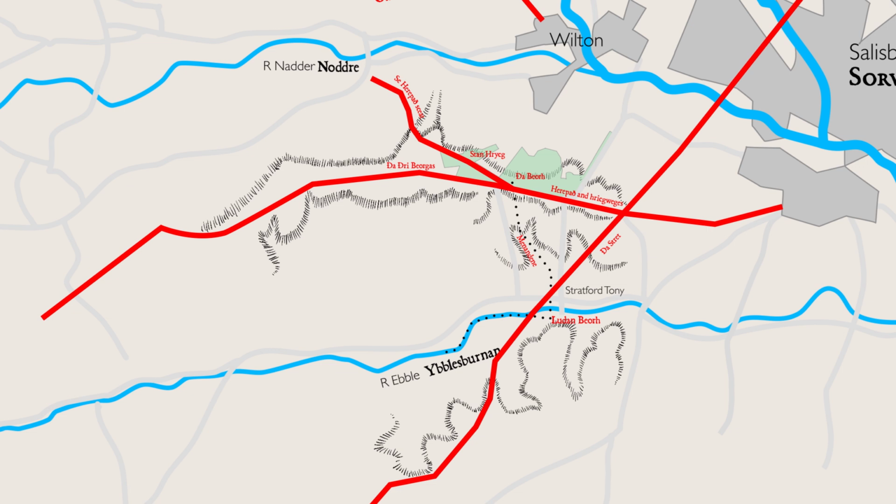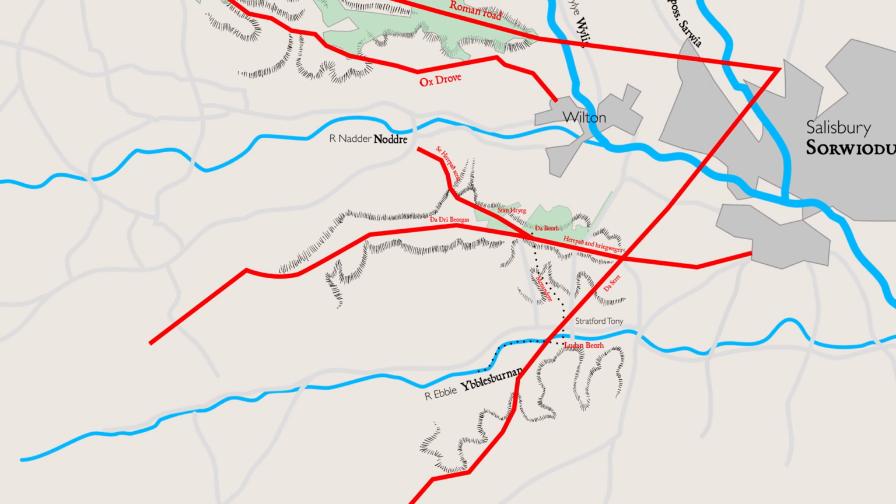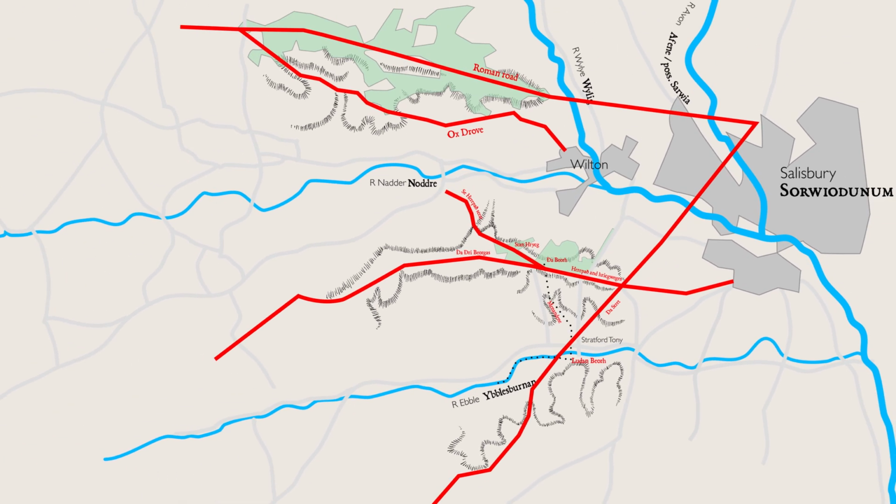And so we have the two sort of descriptors for Herepaðs, going along a ridge and going up to high land, in my experience from my studies of charters. Crossing it, we've got the Roman street, the Roman road, and we've got a web of interesting roads that lead to Salisbury and Wilton.